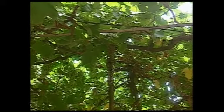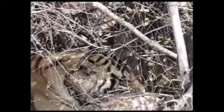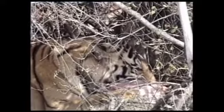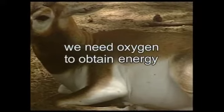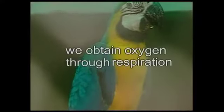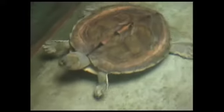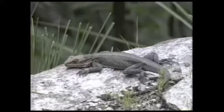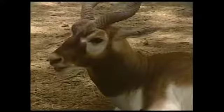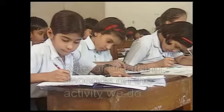Let's look at respiration once again. Plants and animals obtain energy from their food. For doing this, they need oxygen, and they obtain oxygen through respiration. Like us human beings, all mammals, birds, and reptiles have a respiratory system, which consists of nose, trachea, and lungs.